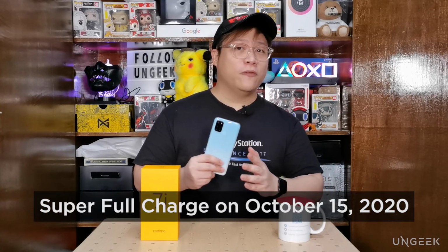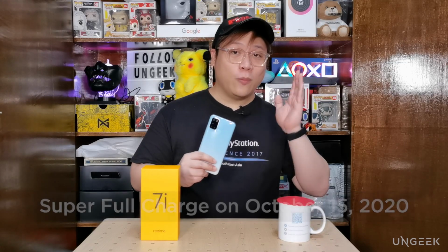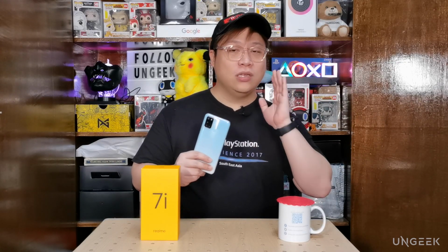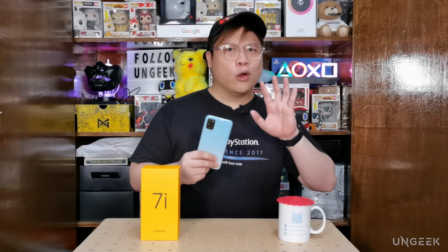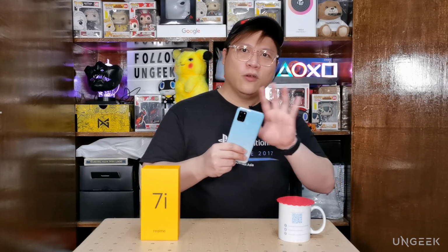We actually charged this on October 15, but we started using the phone thoroughly on October 16. So from October 15 to October 16, we did not touch the phone at all. It got discharged maybe around 2 or 3%, but that's pretty much it. So considerably, it's still a bit of 100%. It's still a full bar.